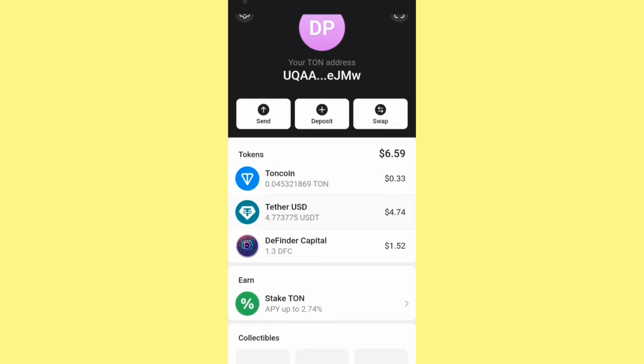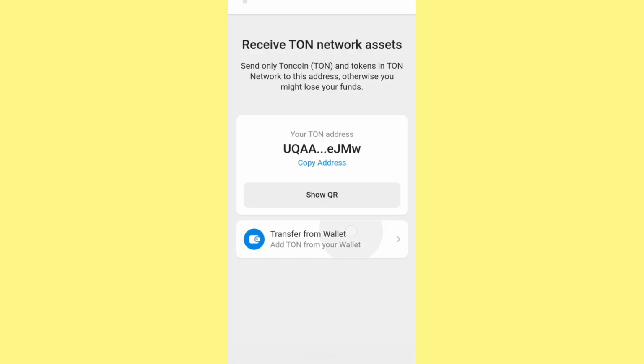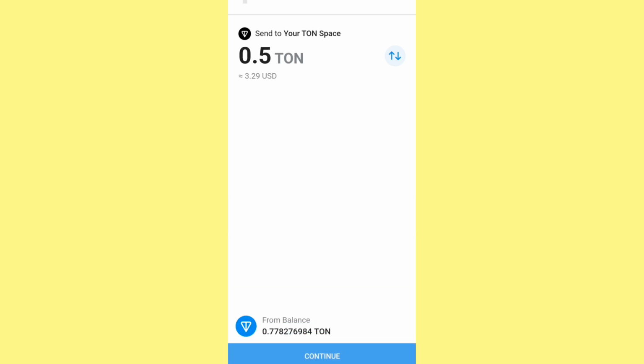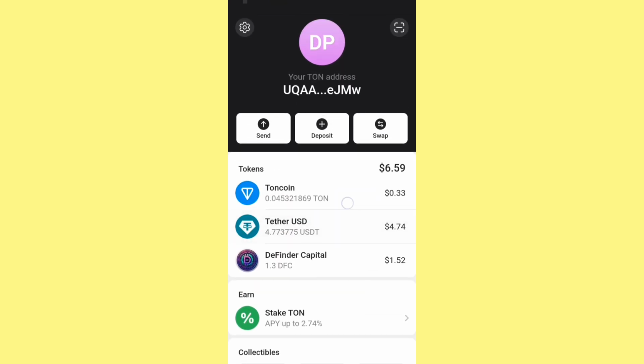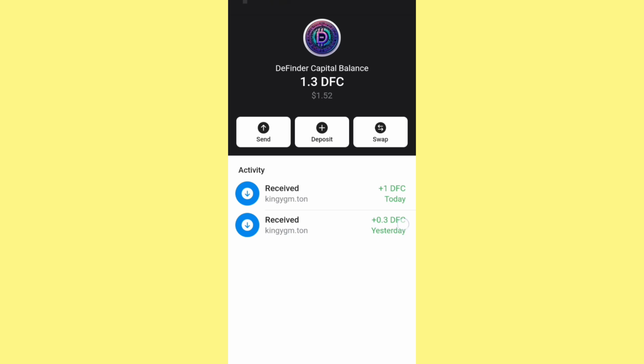It will deduct the fees from Ton Space. To deposit, you click deposit, you click transfer from wallet. You have a balance in your ton address here. You just put your amount here like that, and you click continue and you confirm, and that's all. You wait some seconds and it will appear here. It will be used for fees to connect your wallet and claim daily. Like you see, it's $1.